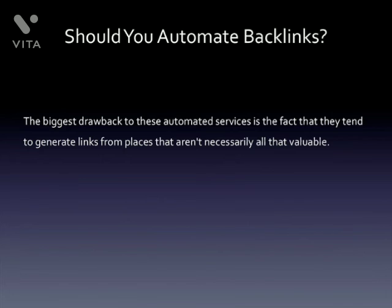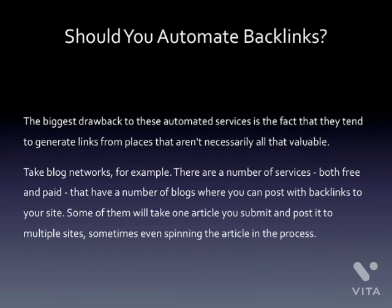The biggest drawback to these automated services is the fact that they tend to generate links from places that aren't necessarily all that valuable. Take blog networks, for example. There are a number of services, both free and paid, that have a number of blogs where you can post with backlinks to your site.